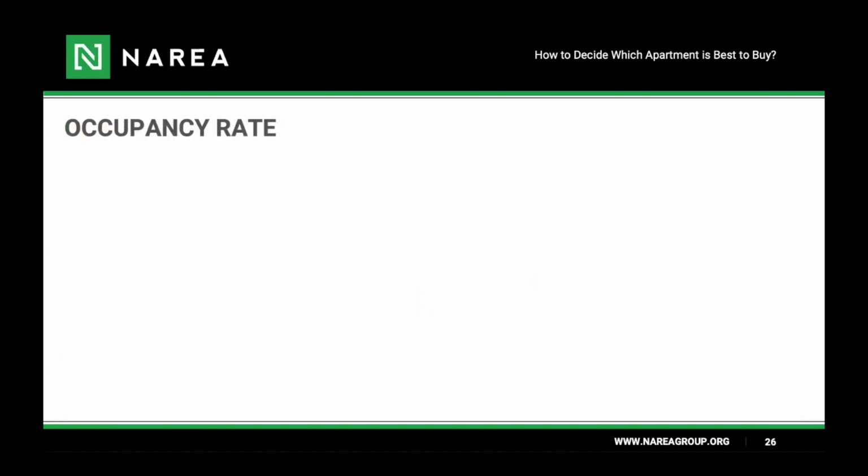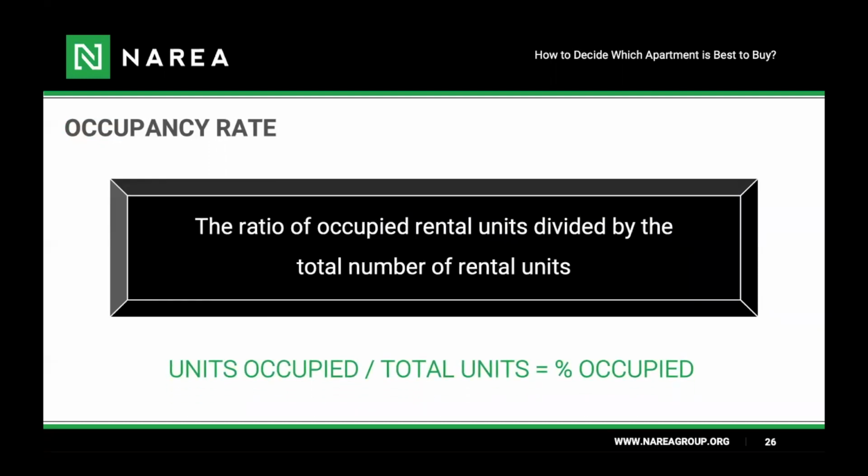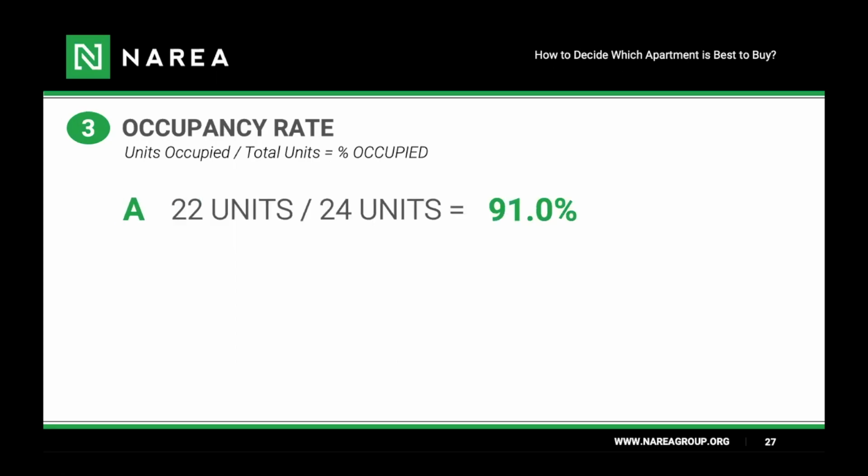Now we're going to look at occupancy rate, or its corollary, vacancy rate. We're doing a comparison here. So the property with the highest occupancy rate or the lowest vacancy rate will be number 1. You just take the units occupied divided by the total units to get the occupancy rate. And the cash flow model subtracts the vacancy rate or the vacancy amount from the gross scheduled income. However, occupancy rate is a very important metric, and generally the higher the occupancy rate, the better the project.